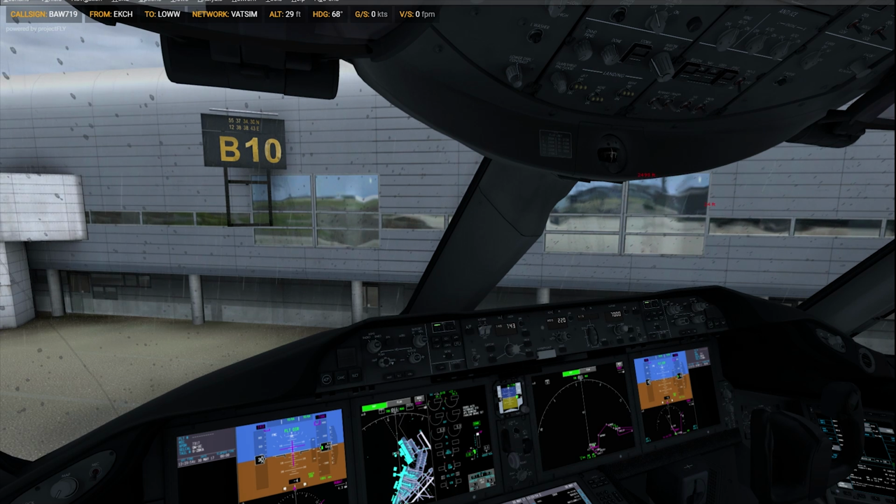Push and start approved, QNH 1006, Speedbird 719. And we can request pushback. Yeah, it'll be the nose right one. Okay, let's get going.